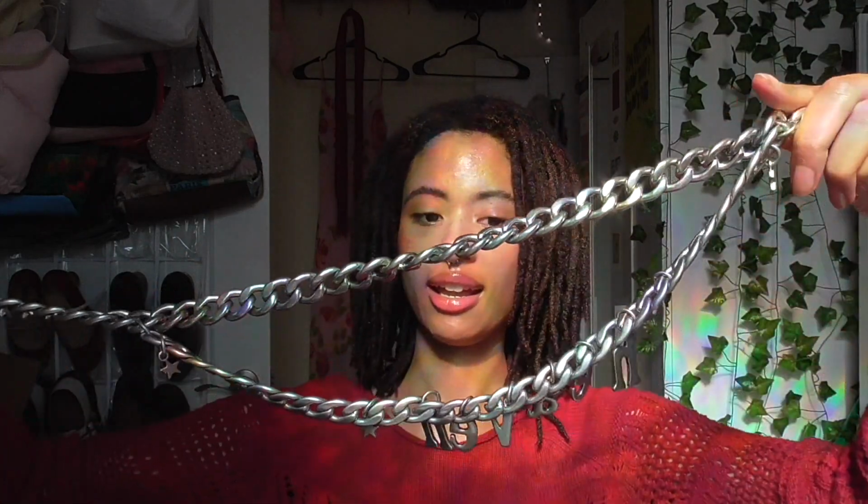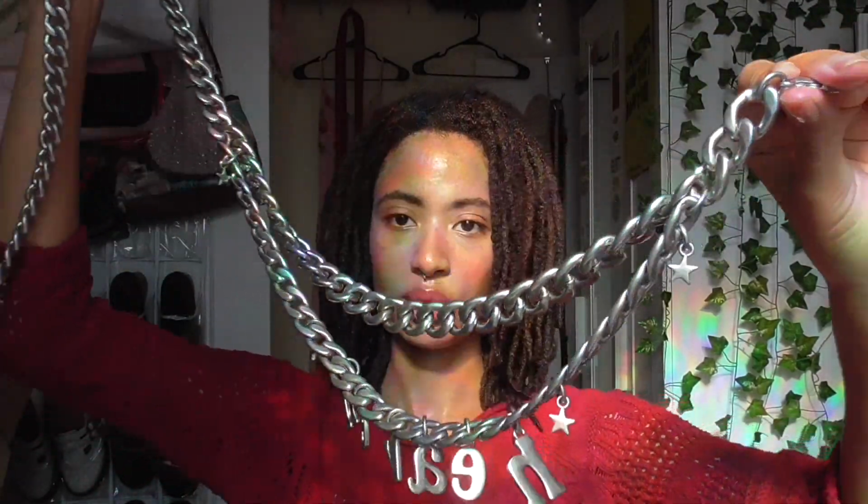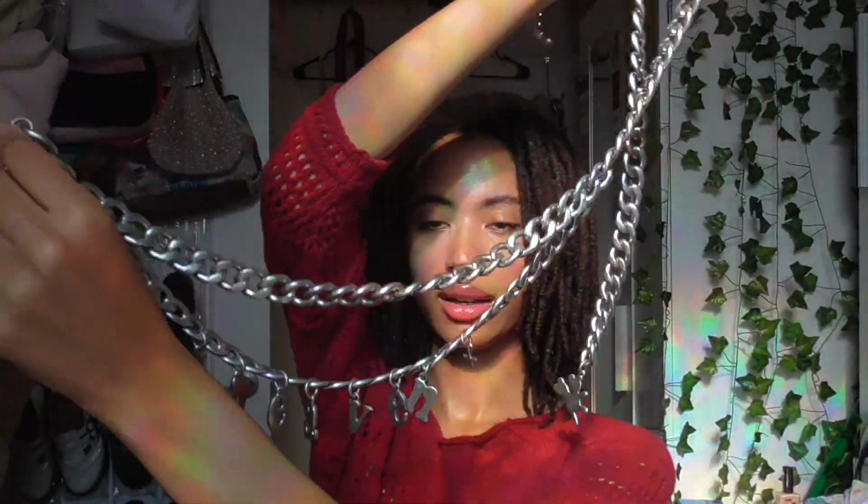So then I got the chain belt from that drop. I don't really know the name of it, but it's so cute. This one says Heaven, and basically it has this long end here.